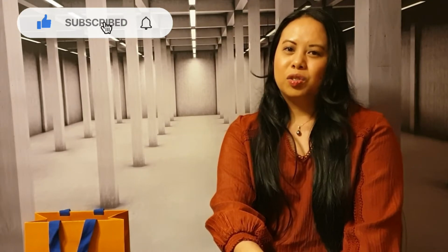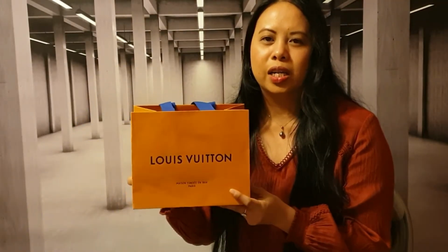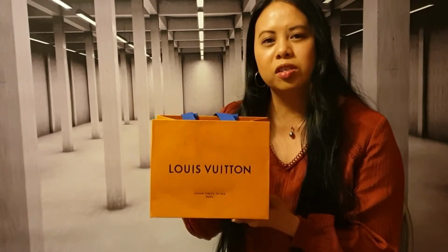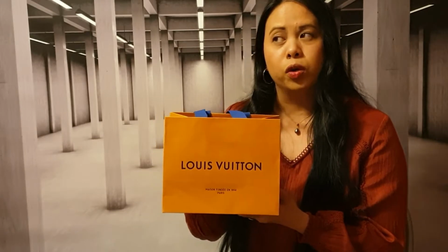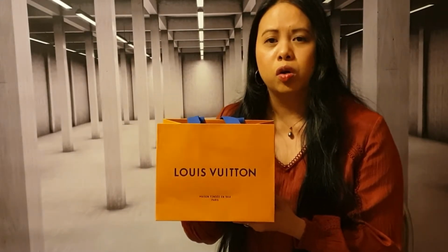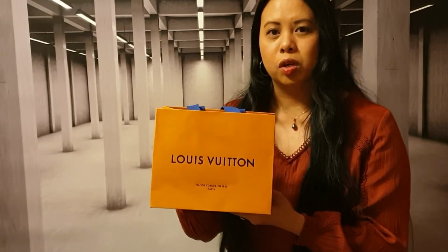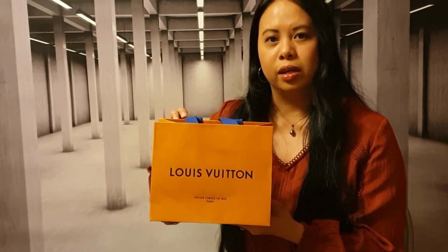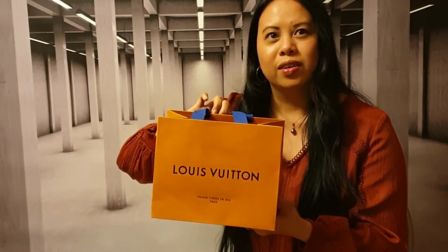And now, let's do the unboxing. So just before the unboxing, let me tell you a little story about this. I actually ordered this way back in July, July the 4th, at Louis Vuitton in Chadstone. And they rang me up on the weekend and they told me that it's here and they were going to courier it out, and it arrived today. So here it is.